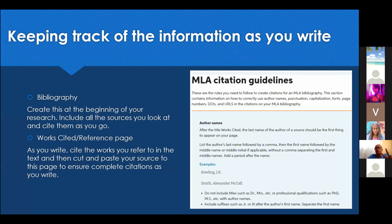You need a pair. The first part is your citation in text as you introduce new information. The second part is your full citation that is going to eventually be located in your works cited or your reference page. I can't emphasize that enough because you don't want to lose all your hard work. Trust me, I've been there. And I don't want to go back there.